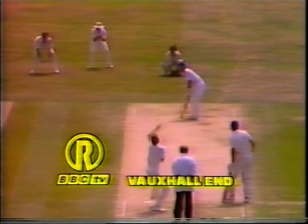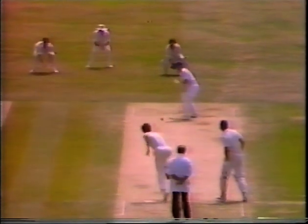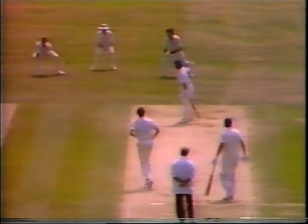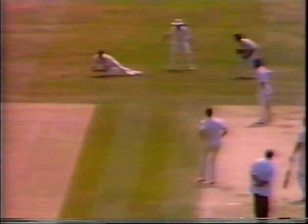Jeremy Coney, that's twice off Ewen Chatfield, and Allan Lamb's been the survivor on both occasions. One in the first innings and one now. It's a good delivery, this. A little bit of bounce there. Bounced a bit. Jeremy Coney's right.